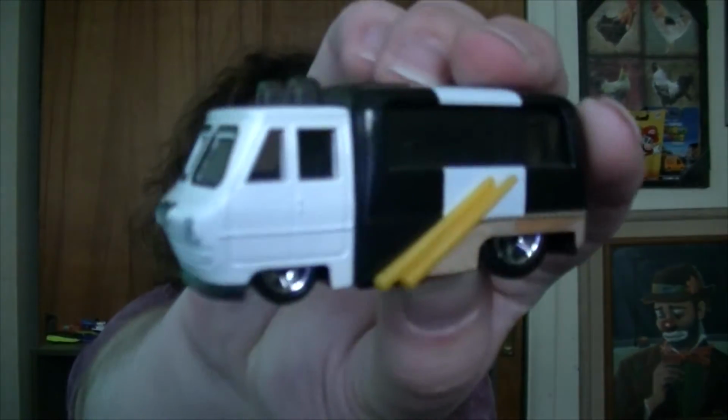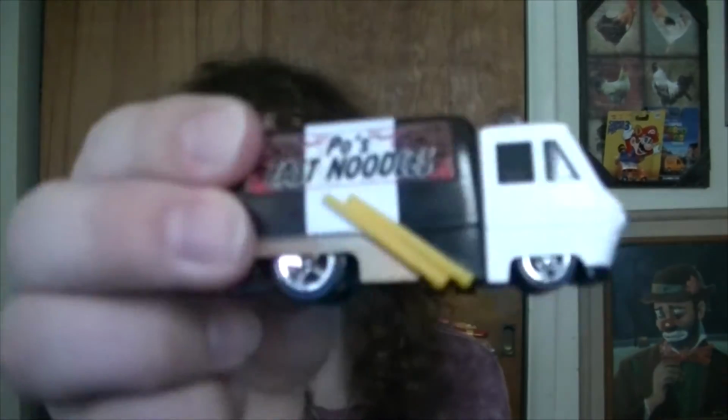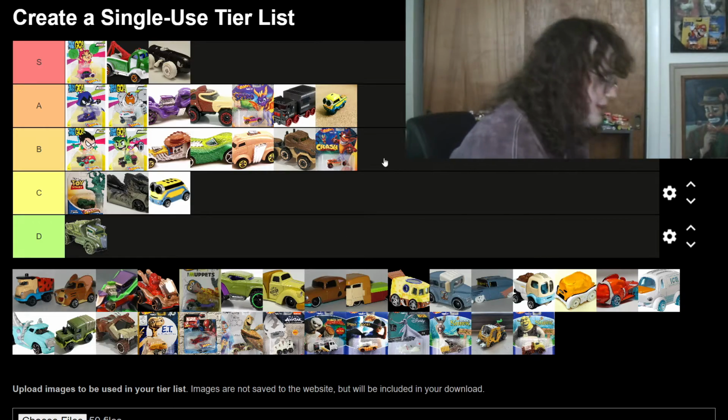We'll start with the one that isn't part of a trio, and that is Poe. This car is very, very cute. I do love this. It's sweet, it's plain, it's simple. It doesn't fit on any of the track because of the sticks on the side, which does kind of bring it down a little bit for me. It's all right. It's very heavy on the bottom, which is a little odd, but you know, metal bottom, very light plastic top. What can you do? I think this is B tier.